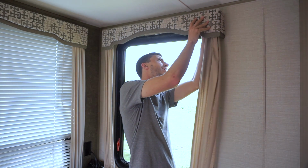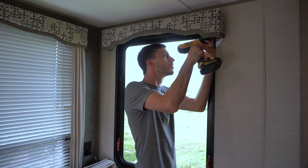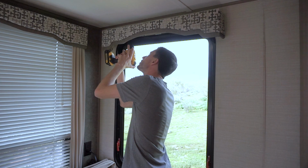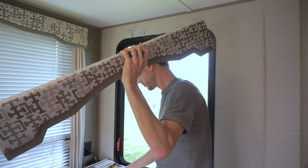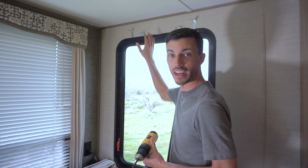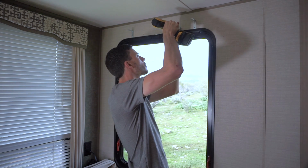And it's out. And next, I'm going to go ahead and remove this whole valence. There's not a lot of screws that are holding it in, and that's just going to get it out of the way and make it a lot easier to work up here. These are just Velcroed on. And that one's off. And then next we remove these brackets that held the mini blinds on. And that is literally it for the removal of the original mini blinds.